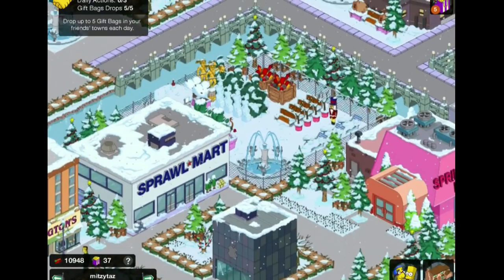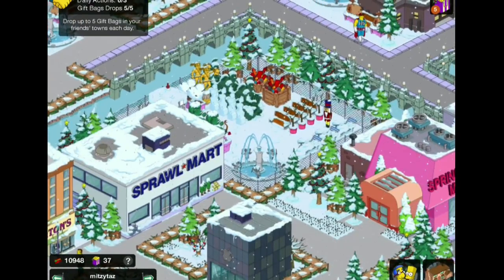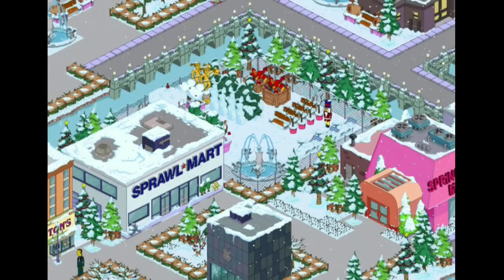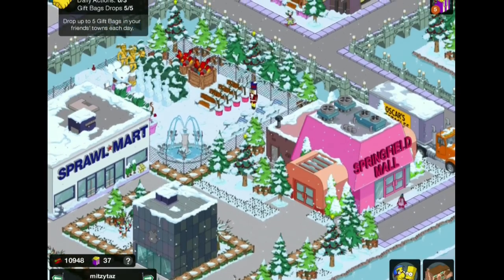And one design element I really liked here was that the Sprawl Mart has an outside area where she's lined up decoration after decoration, to make it look like you go into the shop, you do all your inside shopping, and then you go outside one of those little side entrances that supermarkets have, and you can go and get loads of outdoor decorations as well. I thought this was a really lovely idea that I will shamelessly be inspired by for my own design as well.